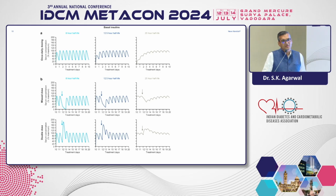And what if you miss the insulin dose with a shorter half-life? There will be a trough effect, and there will be minimal insulin levels leading to hyperglycemia. And if the half-life is intermediate, 12.5 hours, and you miss the dose, then there will be lesser insulin in circulation and there is a risk of hyperglycemia. And if you use a 24-hour half-life insulin and miss the dose, then significant hyperglycemia may not be there. And what if you give a double dose of insulin? In this picture you can see that there will be a risk of hyperglycemia because the insulin level goes up, right?